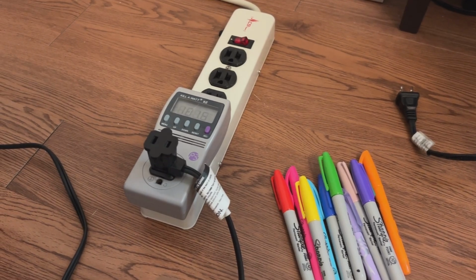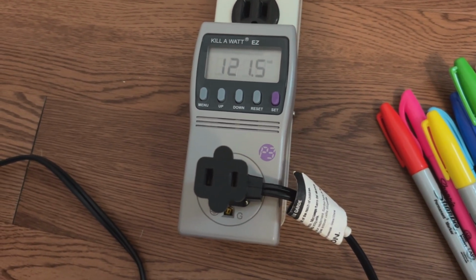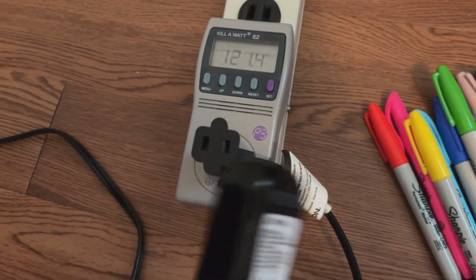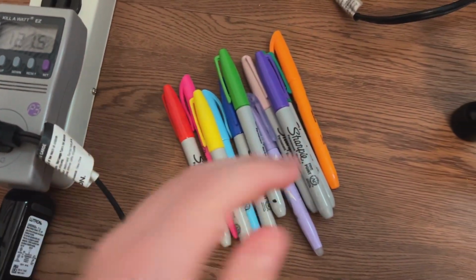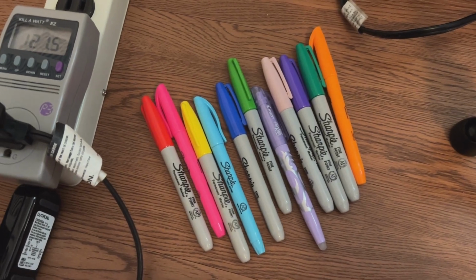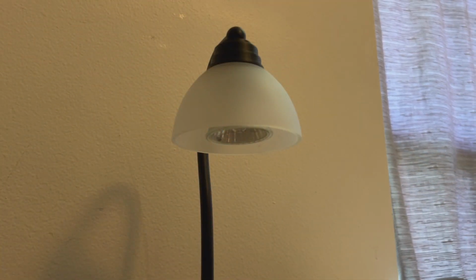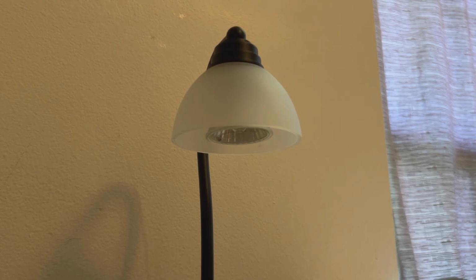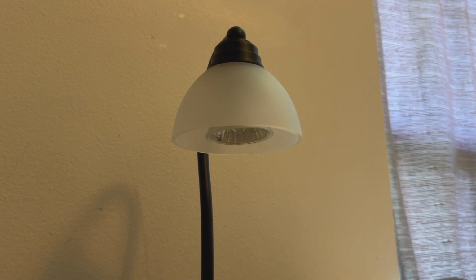Despite the fact that we're in a different location, I did bring all of our usual testing materials. We have the kilowatt meter, as well as the dimmer here because this halogen bulb is dimmable, of course. And then I also have some random markers here to test the CRI of this bulb. I have positioned the camera a little bit closer to the bulb, so hopefully you'll be able to see it a little bit better. You have 121.2 volts coming in. Switch that to watts, and we'll go ahead and turn this bulb on in 3, 2, 1.